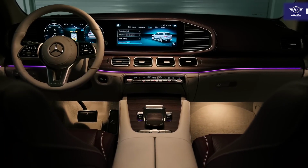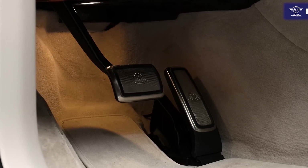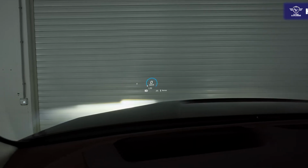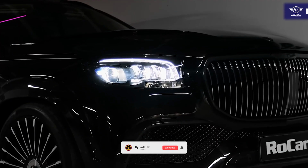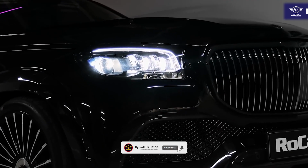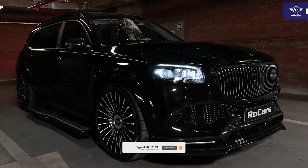Both Apple CarPlay and Android Auto smartphone integration systems are standard, though not wireless. And there are 7 USB-C ports in total for occupants, 3 in front and 4 at the back, along with 2 wireless charging pads, 1 in front of the cup holders and another in between the 2 rear passengers.